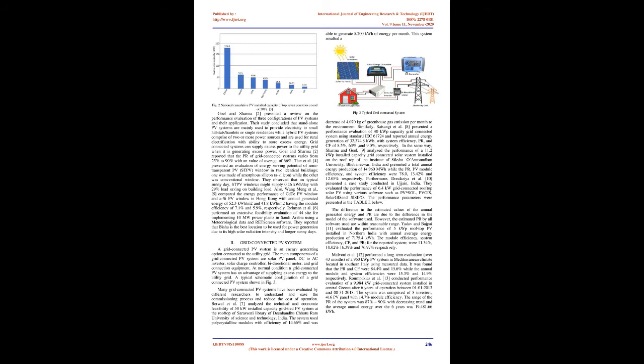Birwal et al. [7] analyzed the technical and economic feasibility of a 50 kW installed capacity grid-tied PV system at the rooftop of the Saraswati Library of Deenbandhu Chhotu Ram University of Science and Technology, India. The system used polycrystalline modules with an efficiency of 14.66% and was able to generate 5,200 kWh of energy per month. This system resulted in a decrease of 4,070 kilograms of greenhouse gas emissions per month to the environment.